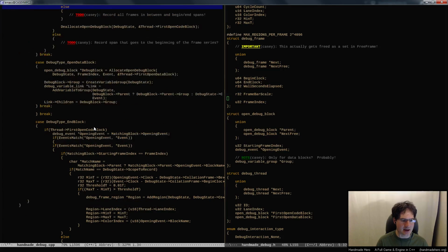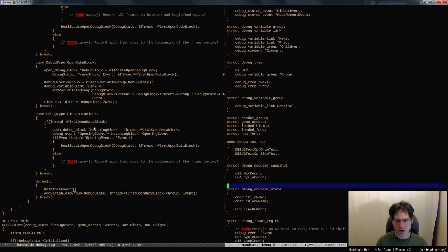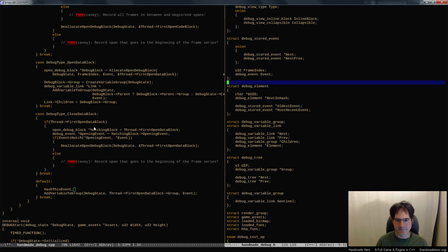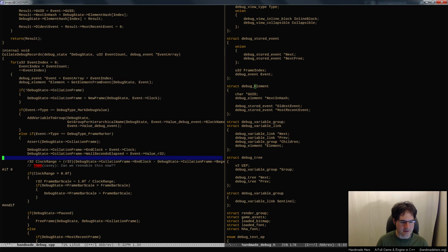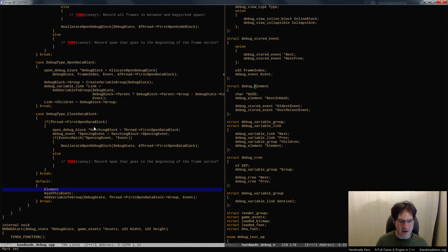What's actually going to happen now is, in here where we do this hash event add variable to group, what we're actually going to do is take whatever this event thing is that came in, and just put it onto its hash's event stream. So whatever the element was that it corresponded with, which we've already found, because we already did the work right here to get it, all we're really going to do is, when we get one of these, dump that into whatever the element is that's currently open.